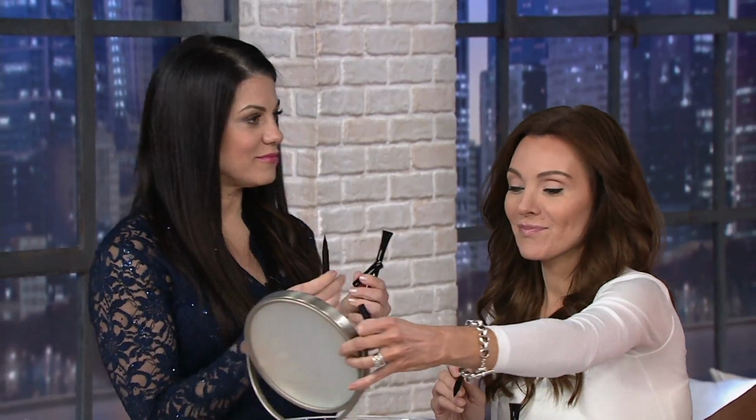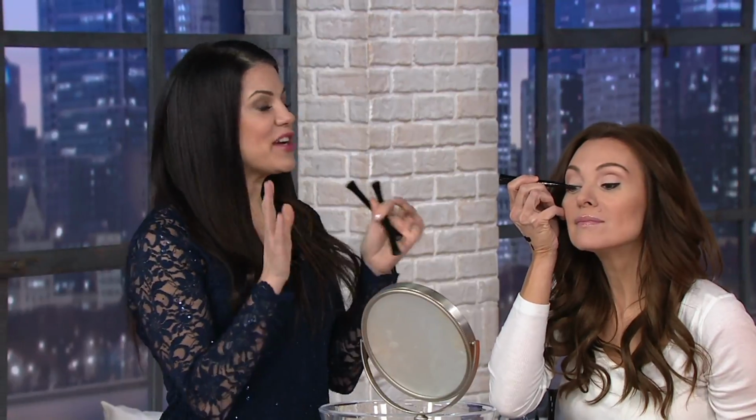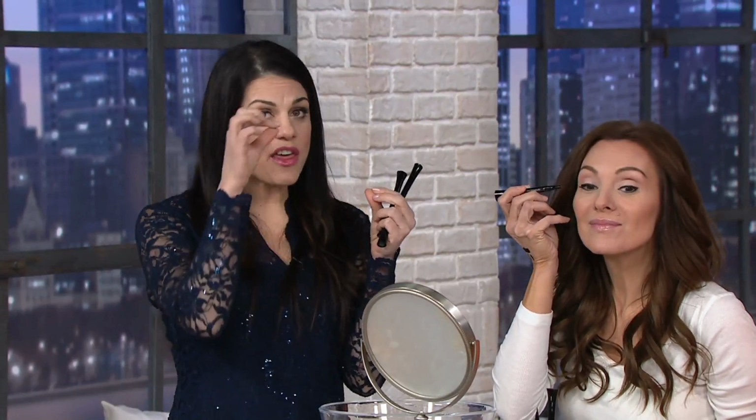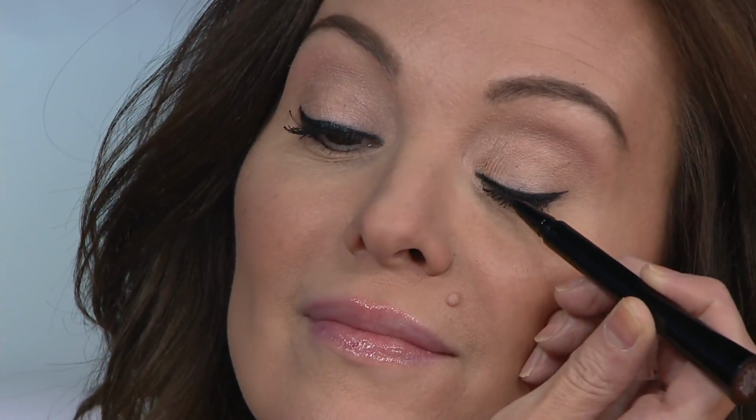I love watching anybody draw their eyes with superhero. So fun. And what you're going to love about it, it's so easy to use. The lighter you press, the thinner the line, the harder you press, the thicker the line. So you can just go across. It's going to glide across without skipping. It's an easy glide formula.